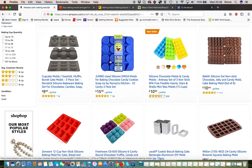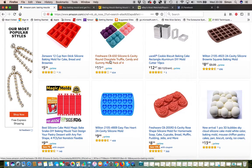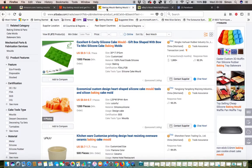So imagine if you were to have emoji ones created, or if you were to have, the number of ideas on that are limitless. You might be able to work out a deal with the supplier where you could get, just as a completely crazy example, 600 cat baking molds and 600 dog baking molds, and you'd contact these guys. This is all just stuff that we're looking at, ideas right now.